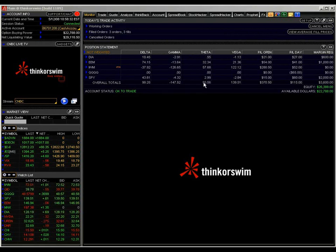Now, out of the $93 of theta that we can collect going into expiration, the majority of that is in the EEM position and the IWM position. So, does it make sense to close out this diamond if we're only able to collect 57 cents of theta? Yes, it does. If the SPY position, we can only collect another $3 a day of theta, you know, it's not a lot of money.